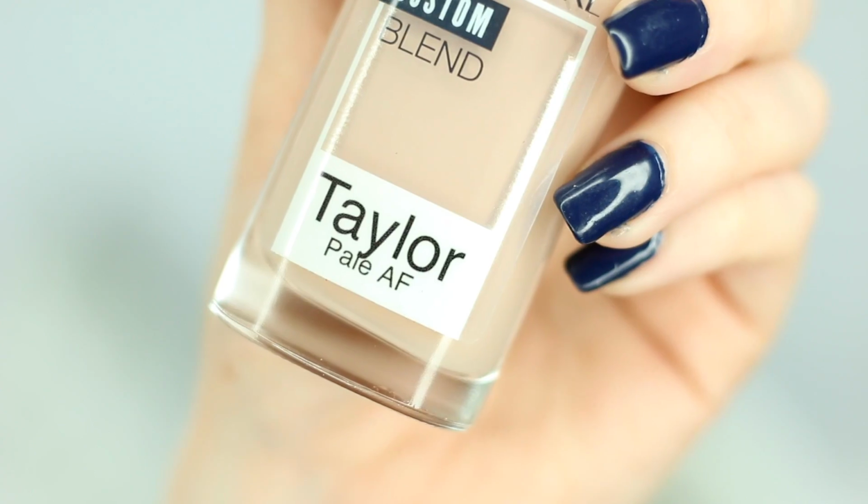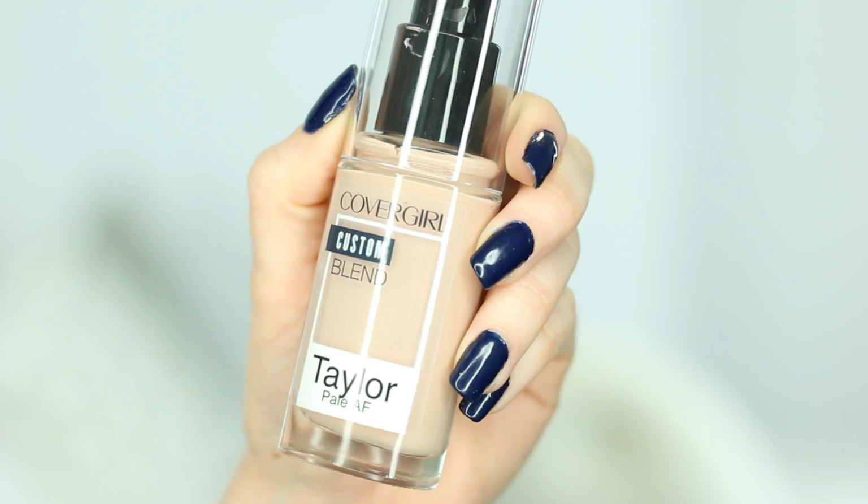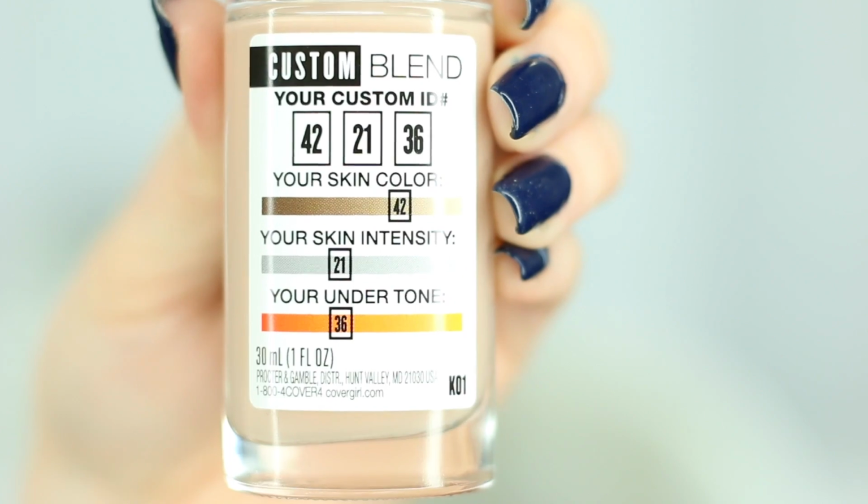That was the best part. You can type in whatever the heck you want there. You can choose the color of the label and you can choose the font as well. I obviously went with white and black, story of my life. And they give you a description and ingredients.